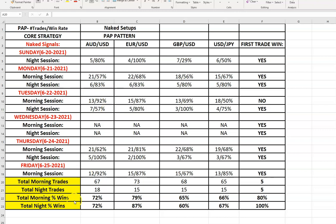Nonetheless, we had a really good week where we would expect to be in the 70% range for the Aussie and the Euro. A little weak on the yen, but a little bit closer to 70%. Typically, the yen is running 70-75%. So, a little weak this week. But like I always say, when it starts to run weak like this, that means it's going to come back, and it's probably going to come back pretty strong. So, looking forward to trading the yen this week.